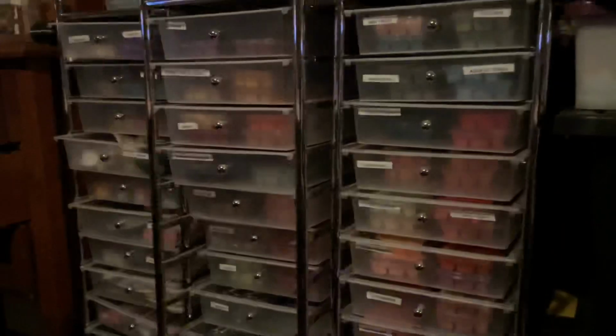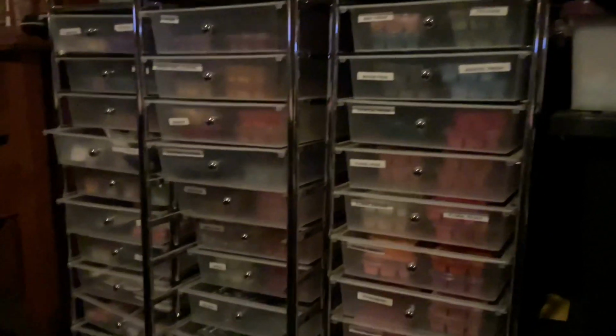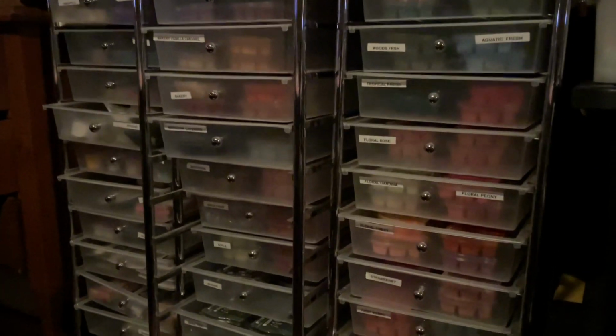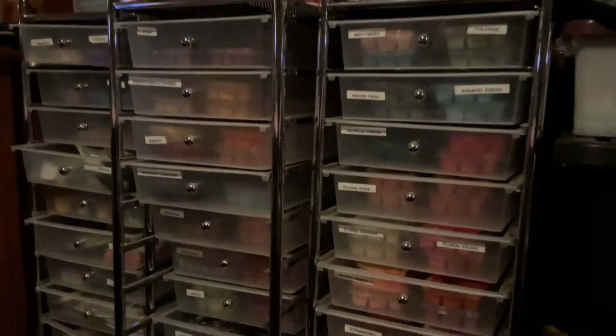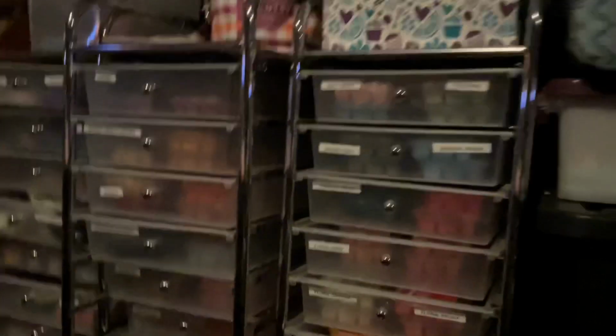So just to give you an idea, let's have a look at my stash. Before I do show you this, I am going to say none of this is a sale. It is for my own personal use. I don't buy this to sell. So I'm just a wax addict and I love home fragrance. So let's go take a look. So these three drawers here is kind of where I keep most of my wax. As you can see, I'm very much a categorizer.